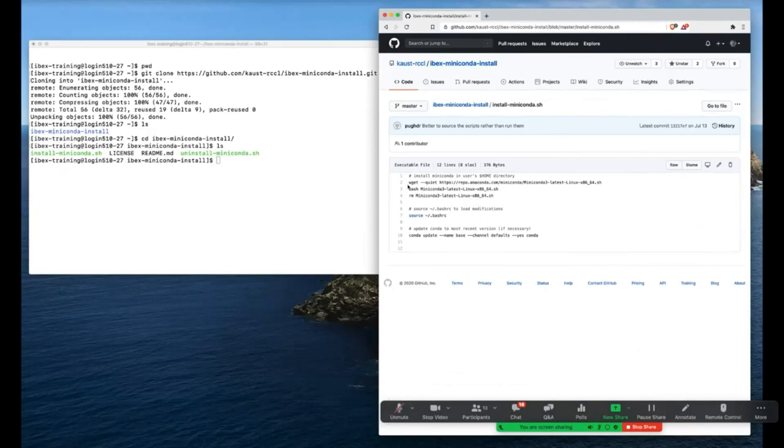Let's take a look at the contents of that installation script before we run it. The first thing we need to do is download the Miniconda 3 installer script itself for Linux from Anaconda. That's this wget line. Then we're going to run the installer script with bash, and then delete it to clean things up and keep tidy. Then that installer script is going to make some changes to your bashrc file in your home directory, and this is going to enable certain Conda commands to work properly from shells and subshells. So we need to source that bashrc so that those modifications will take effect in the current shell. Lastly, we're going to run this conda update command just to make sure that we have the most recent version of Conda.